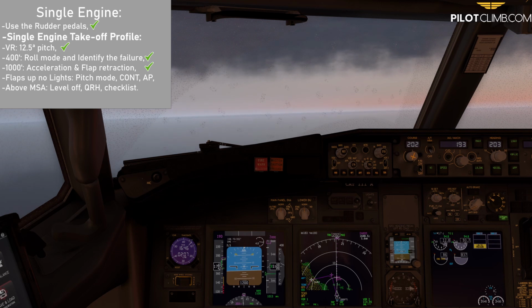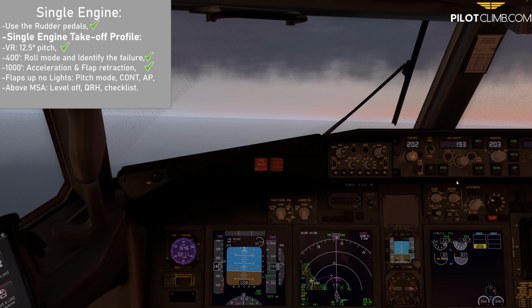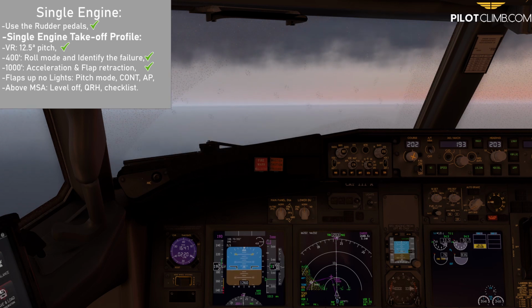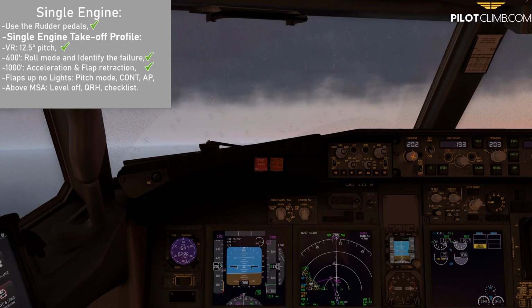Okay, now above flap 1 speed we can actually set flap up, and I still try to accelerate as fast as possible. And then once I've got the up speed, I climb with the up speed. So now we've got the up speed, I pitch up and I follow the up speed for the climb. Okay, and in the meantime, guys, as you can see there on the right, we've got the flaps up, no light.